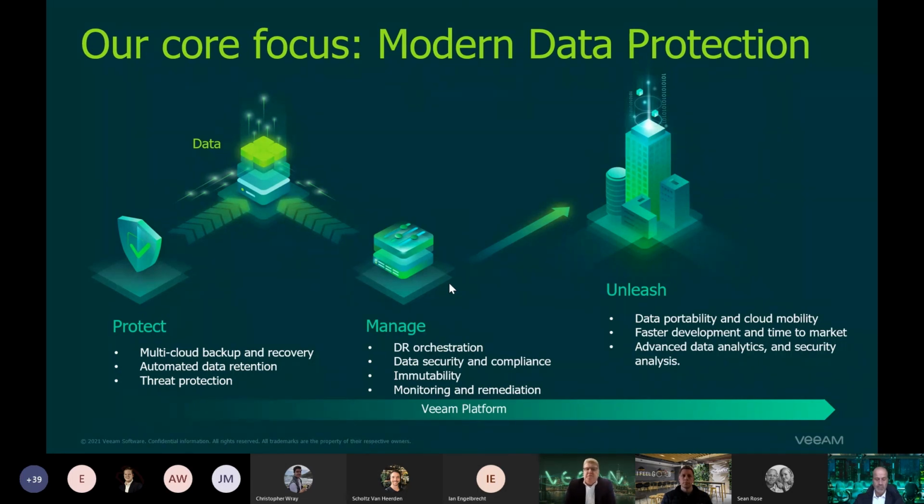Another component of modern data protection is that backups were always an insurance policy, and none of us like insurance because it has very little commercial value for us until something goes horribly wrong. The ability to unleash or extract value from backed up data starts to give it some form of commercial value, especially with DevOps type environments where you don't want to create applications with test data. You want to actually use production data.